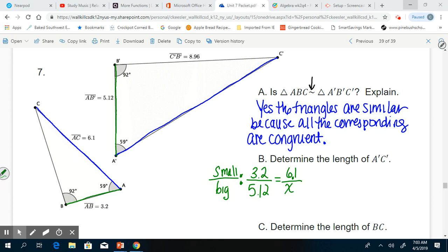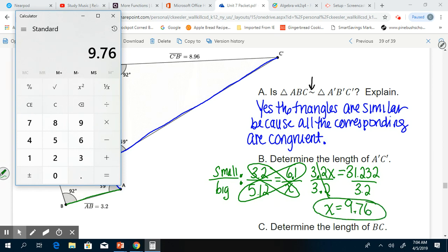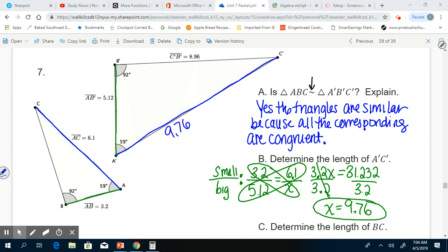So now solving a proportion, we cross multiply. So 3.2 times x gives us 3.2x. And then 5 and 12 hundredths times 6 and a tenth. Take out my calculator. So 6.1 times 5.12 gives us 31.232. Then we're going to divide by 3.2, divide by 3.2, and x equals 9.76. So we found that AC prime is 9.76 units.